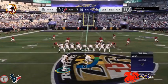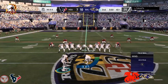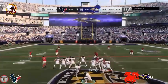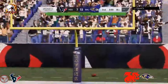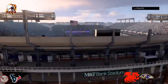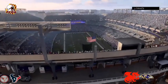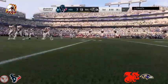Now Justin Tucker. He has hit from 61 in his career, so he has the leg for this. They spot it on the midfield stripe, so it is a 60-yard attempt here. And this is good. It was running out of gas there at the end, but he winds up getting just enough on it. That's it for the first half. 2 more quarters to go. We'll have plenty more to see after the break.